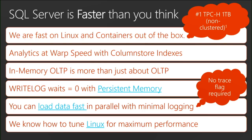And then finally, we know how to tune Linux for maximum performance. Out of the gate, we're fast. But we've got people on our team that are experts on Linux, and I've worked personally with them. As we announce general availability of SQL 17 next Monday, you're going to see our documentation light up with a best practices configuration guide for Linux, where we have specific steps and tuning parameters for a Linux operating system that you should be using to get maximum performance. So get ready for that Linux guide.